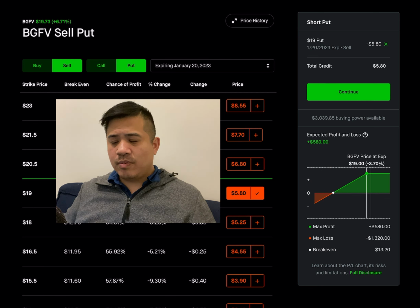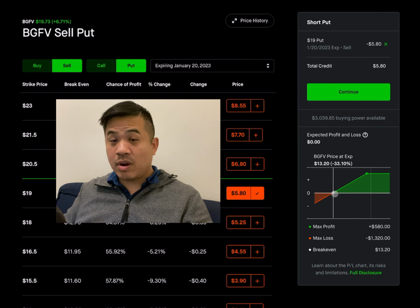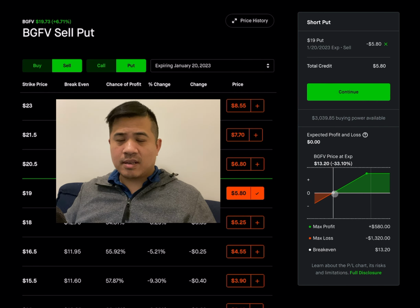And so that's why I'm more than happy to buy BGFV at $19 if I'm getting paid a premium of $580. Because at that point, the stock would really have to go down about 32%, 33% for me to start realizing a loss on this trade.